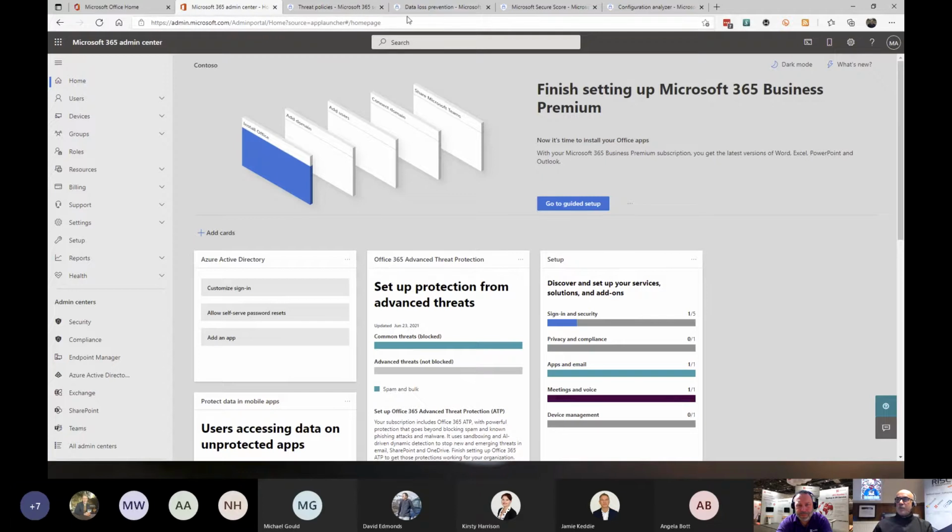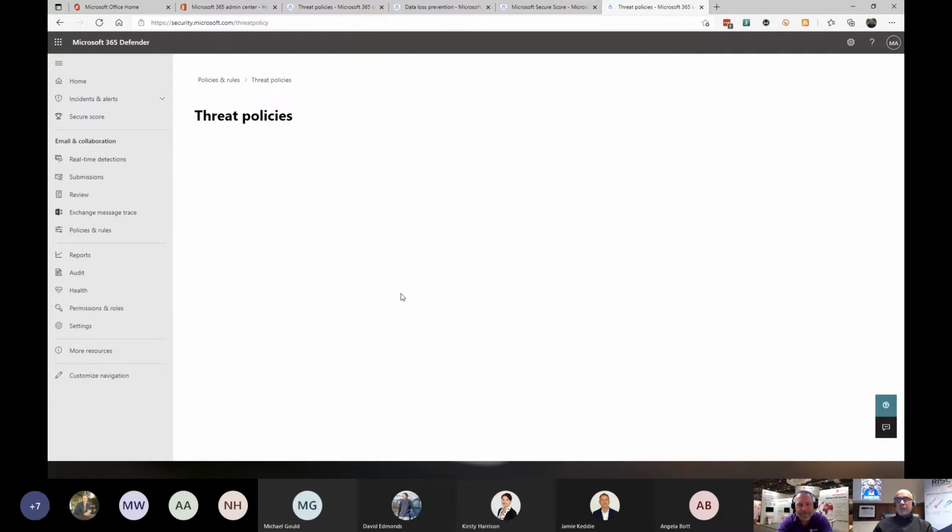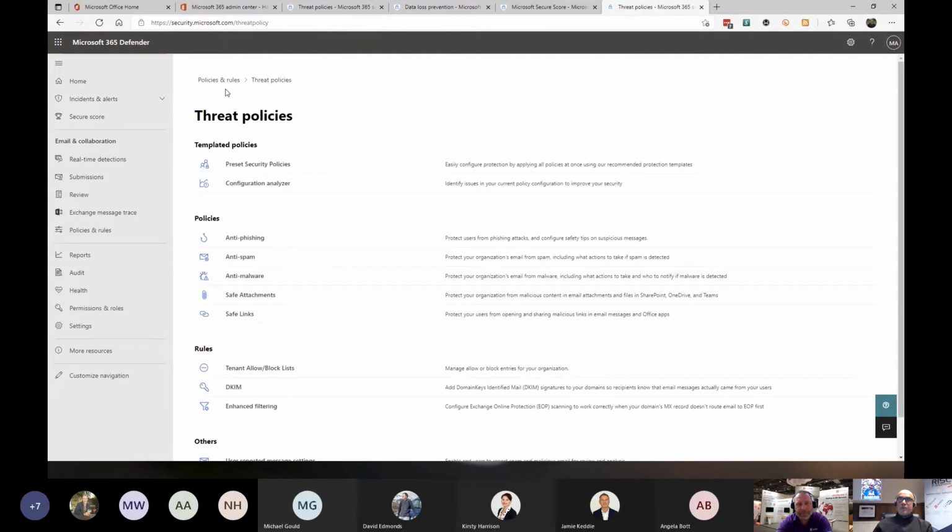So one thing I wanted to just touch on here, this is something new that Microsoft have built into the Defender Admin Center, the Microsoft Security Center, called Configuration Analyzer.